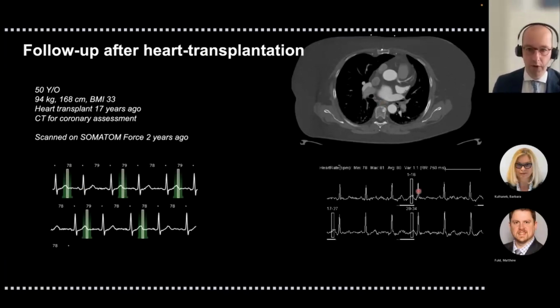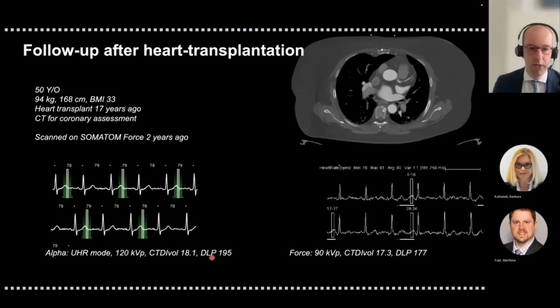And if we compare that to the acquisition on the Force 2 years ago, there were fewer stacks, but also notice that the heart rate is similar. At the Force scan it was around 80, well, it's similar to what we see now. And also the total radiation dose, the DLP, is similar for both scans.